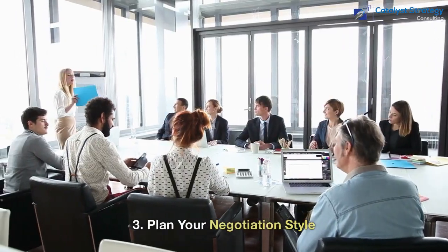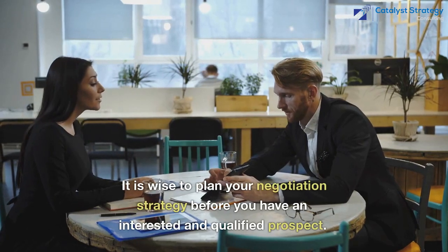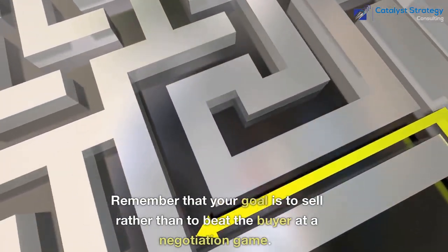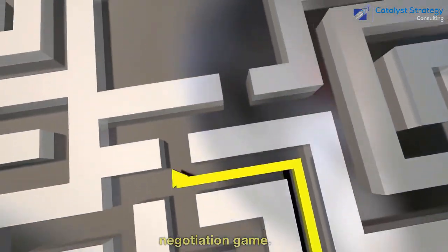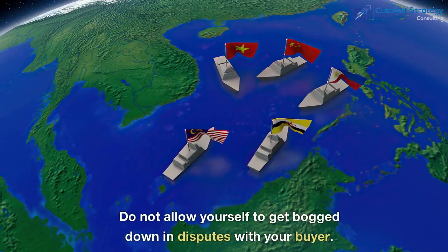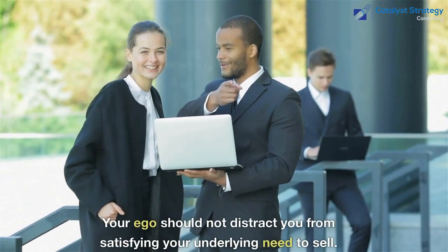3. Plan your negotiation style. It is wise to plan your negotiation strategy before you have an interested and qualified prospect. Remember that your goal is to sell rather than to beat the buyer at a negotiation game. You and the buyer should lay the foundation for a team effort to get to a closing. Do not allow yourself to get bogged down in disputes with your buyer. Your ego should not distract you from satisfying your underlying need to sell.